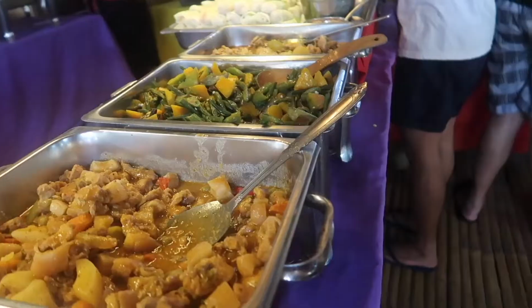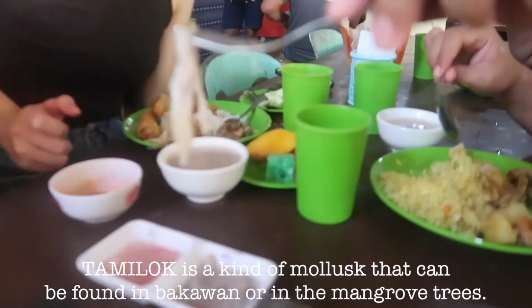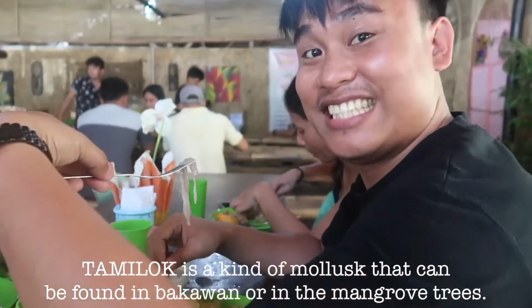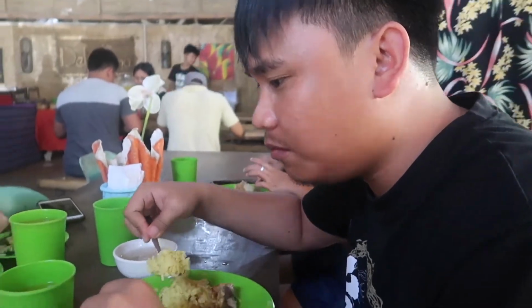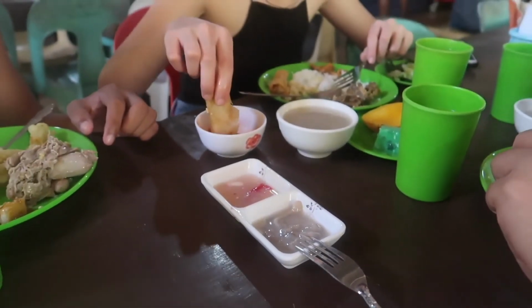So right now we are going back to the wharf where we will be having our lunch. We are here in the restaurant where we have a buffet and we found this tamilok, which is unique here in Puerto Princesa. So let's try it. Okay. It just tastes like seashell in the seashore. This is 100 pesos. It's not part of the buffet.